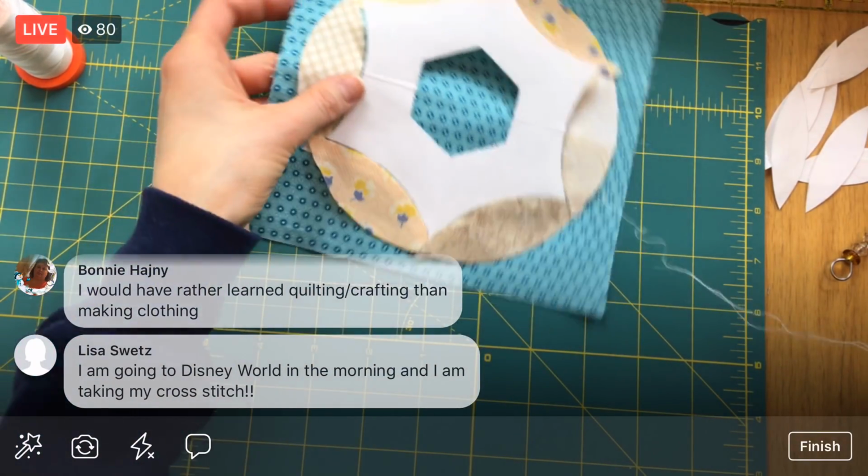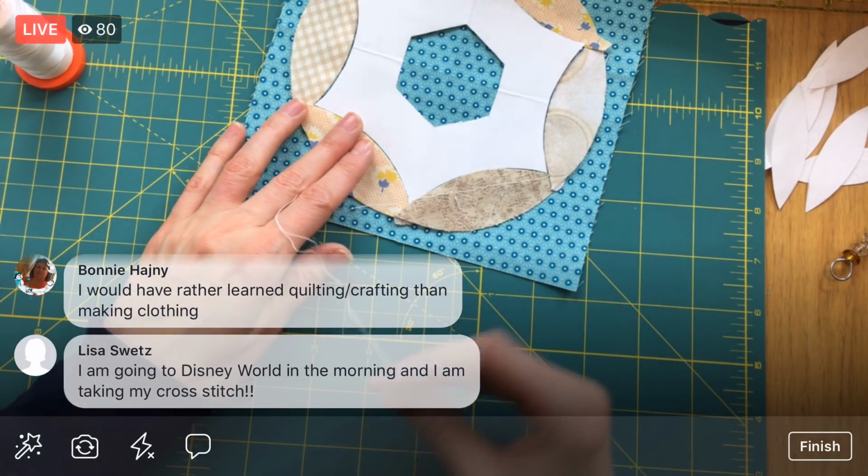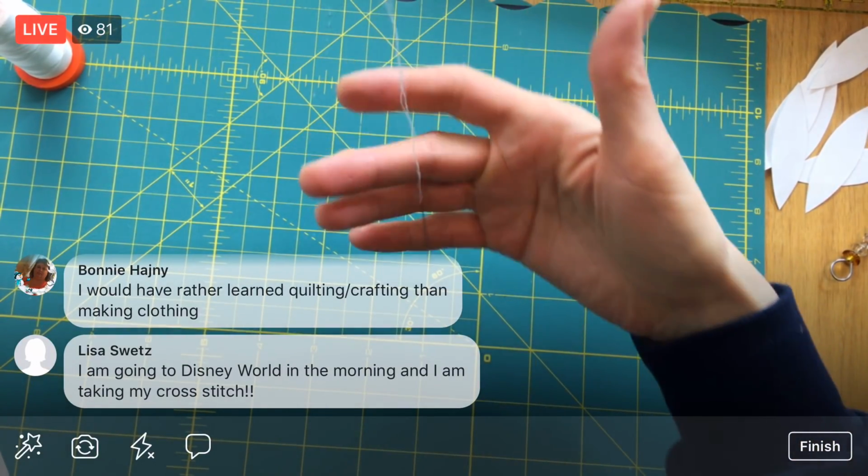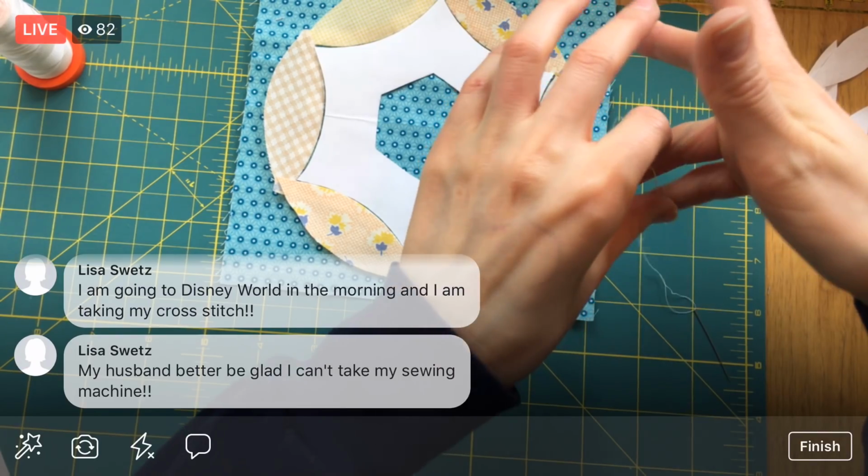All right, 2 more. Yeah, we're cruising on this. You know what? I bet I have enough. I'm going to dangle this and see if it unwinds a little bit. There, it did a little bit, my thread.